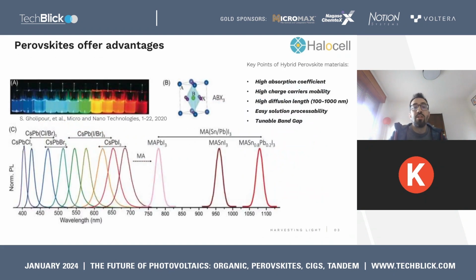So, why are we so interested in perovskite? Because this material offers many advantages. It is an amazing semiconductor that has perfect optoelectronic properties and can be really suitable for all photovoltaics applications. The main key points of the hybrid perovskite materials are the high absorption coefficients, the high charge carrier mobility, high diffusion length, and an easy solution processability that permits an easy process for large area devices using industrial deposition techniques.